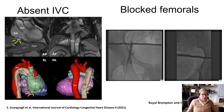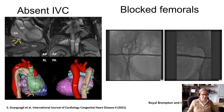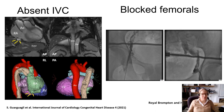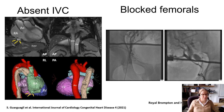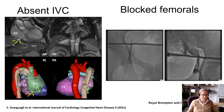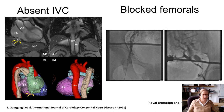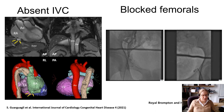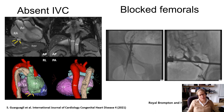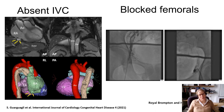Now, in some patients, a conventional approach, even if it would be a normal heart, would be impossible. And this is patients that are born, for example, with an interrupted IVC. You see here on the left-hand side such an example. Again, a 3D reconstruction. You can beautifully see the azygous continuation that comes up, bypasses the heart, and then enters the SVC, kind of in a hockey stick-like approach.